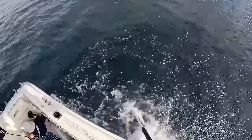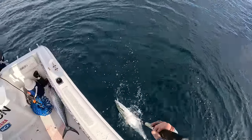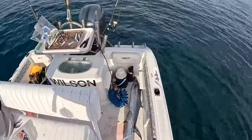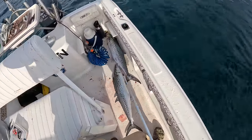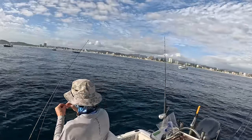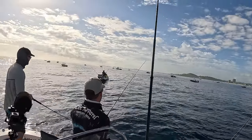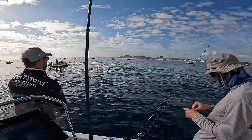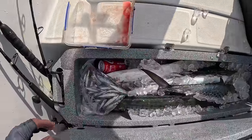Oh, that's a gap shot. Well, that's epic. Don't see that every day. Oh, they're still going. Oh yeah, right, I see the problem. Spotty's boiling over there. The boys, there's hookups, drops. I just got another one. I don't think we need any more fish. We're just having a bit of fun now.